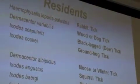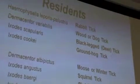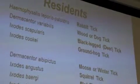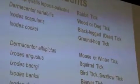But the next 3, the woodchuck tick, the black-legged tick, and the groundhog ticks are the ones that you're most likely to come in contact with. And they're very easy to identify. You don't need fancy optics.